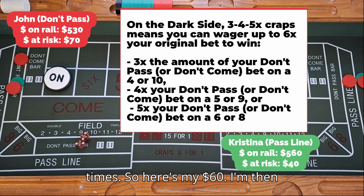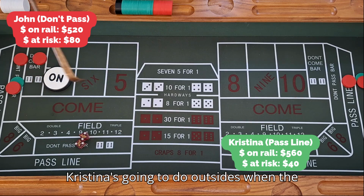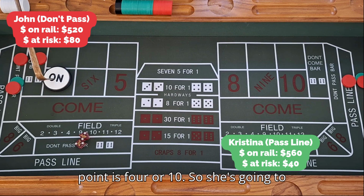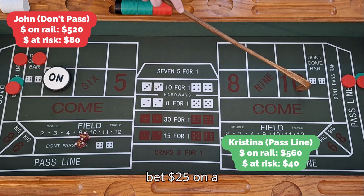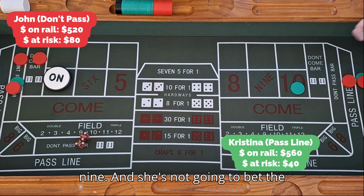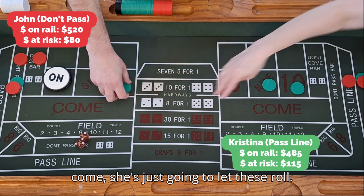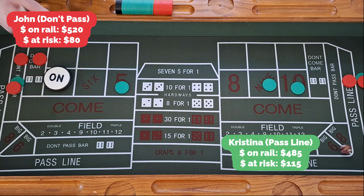So here's my 60. I'm then going to make a $10 don't come bet. So Kristina's going to do outsides when the point is 4 or 10. So she's going to bet $25 on a 10 and then $25 each on a 5 and 9. And she's not going to bet the come. She's just going to wait. She's going to let these roll. So let's see what happens next.